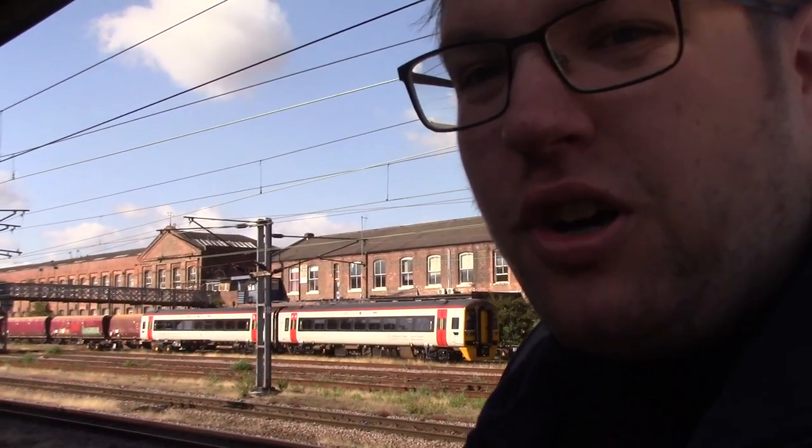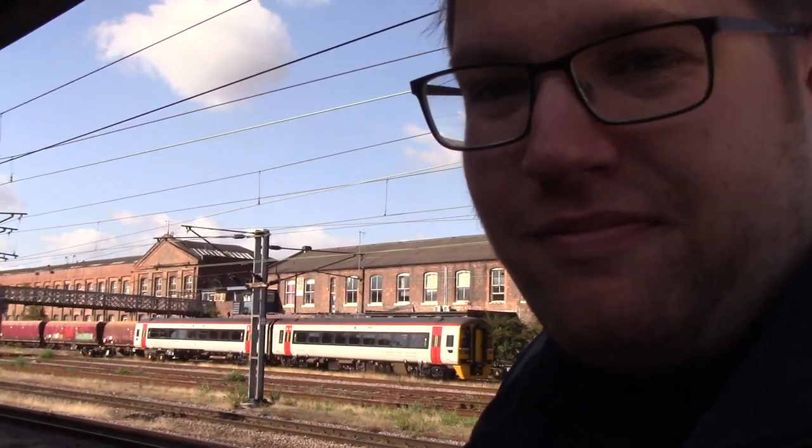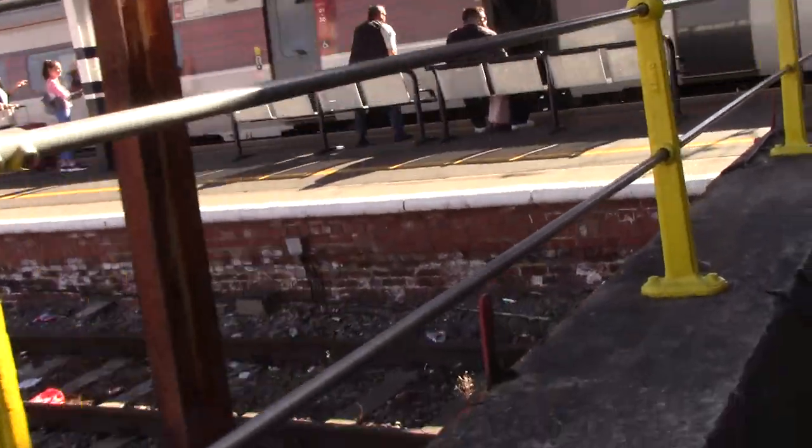I'm basically going to catch my Azuma because it's just pulling in now. Let's get back to York. Alright, 801207 will take me to York.